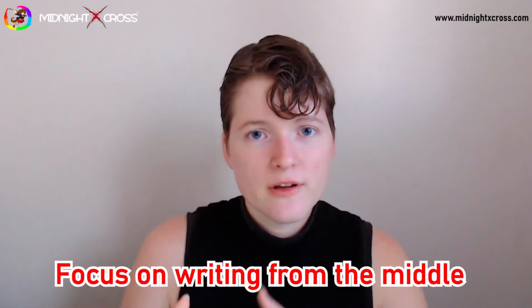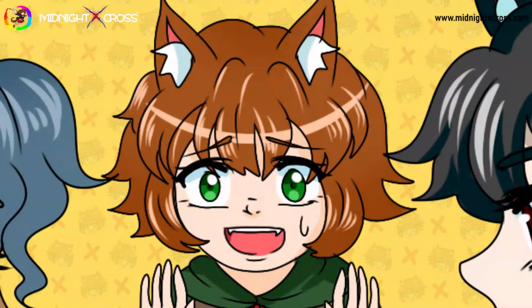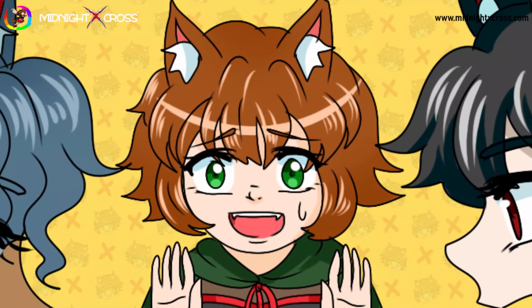Working from the middle is another really helpful exercise. If you feel inspired for a particular scene in your book, especially if you haven't necessarily planned out the rest of it yet, you can always start with that scene in the middle. You don't always have to start from the beginning of your story, and sometimes starting from the beginning when you don't really know where the story starts can slow down the pacing of the story. Focus on writing the middle if you feel inspired to do that, and write the scenes that you feel inspired to write in the moment.